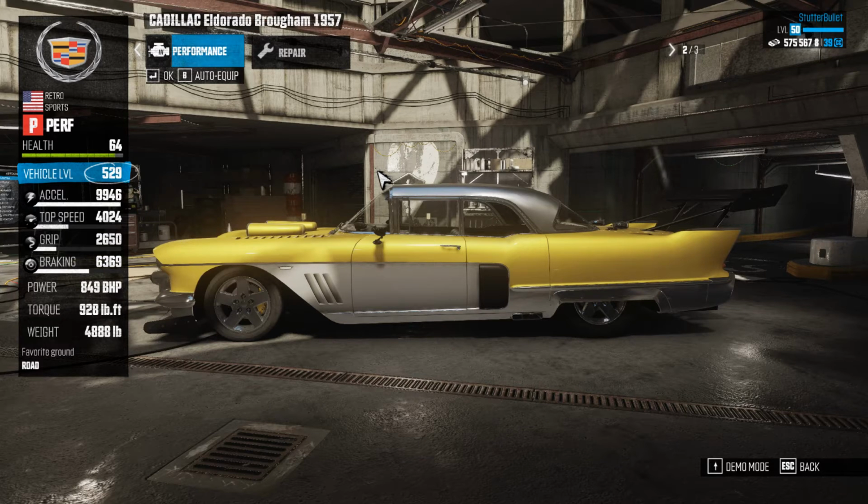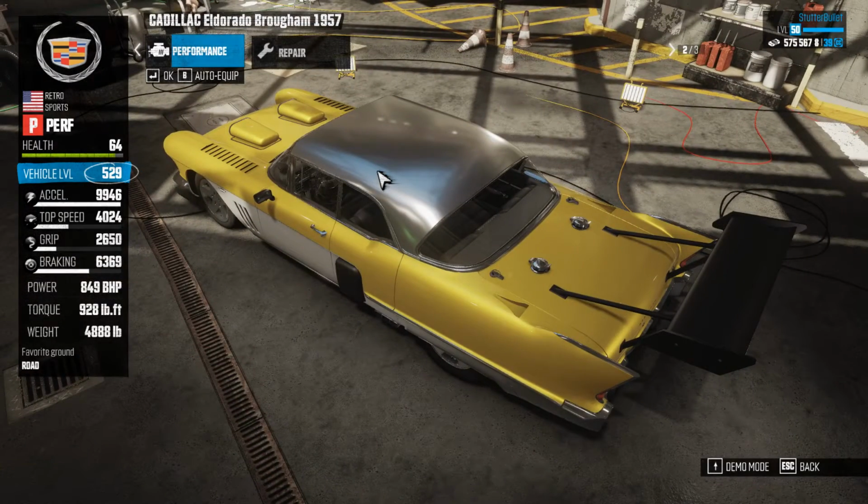But the weight is about 2,000 pounds, 1,800 pounds heavier than the Stingray, and 1,500 pounds heavier than the Camaro. So it has an extremely large advantage in horsepower. We will see how that gives it an advantage. Okay, I will see you at the bottom of the hill.